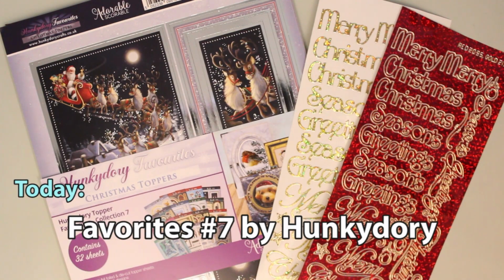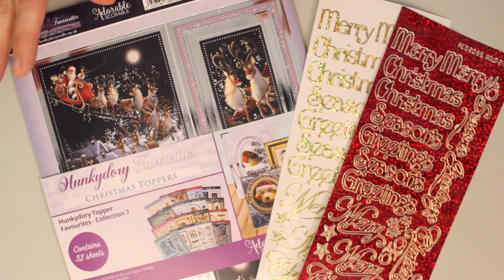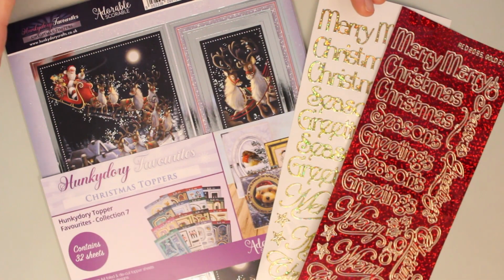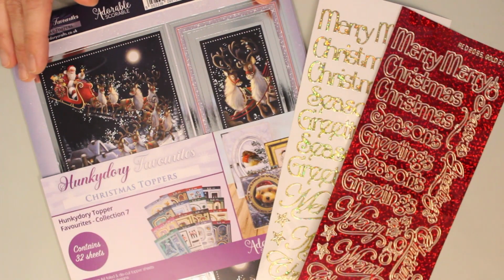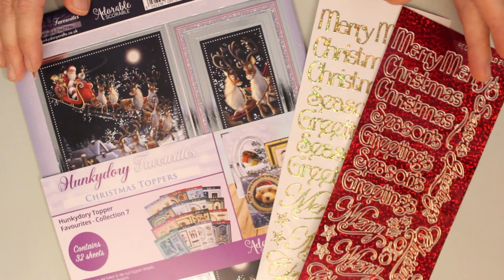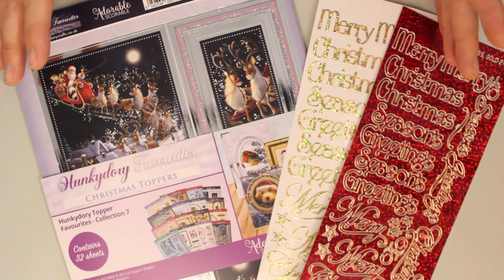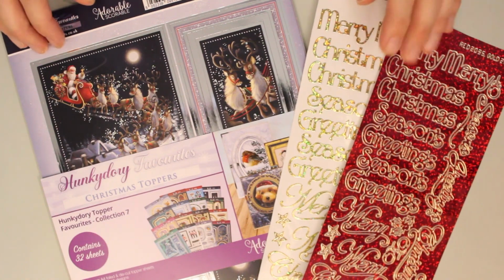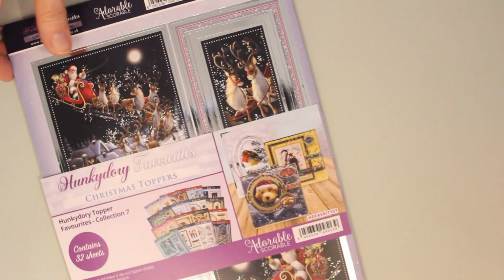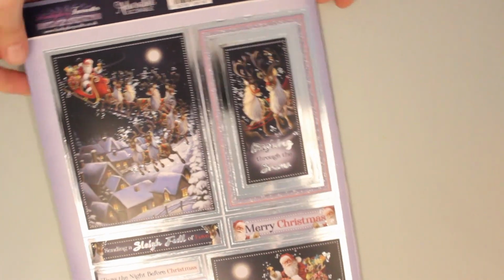Today, I'm excited to show you a new collection of Christmas toppers from our friends at Hunkydory. This is the Topper Favorites collection, and it is an absolutely value-packed assortment of gorgeous designs. Then to go along today, I'm using the Merry Merry Christmas Dazzles from Paper Wishes in red and gold. And these coordinate beautifully with the toppers and give an extra touch of shine and dimension. So let's have a look through our topper collection today and we can see what we'll be working with.